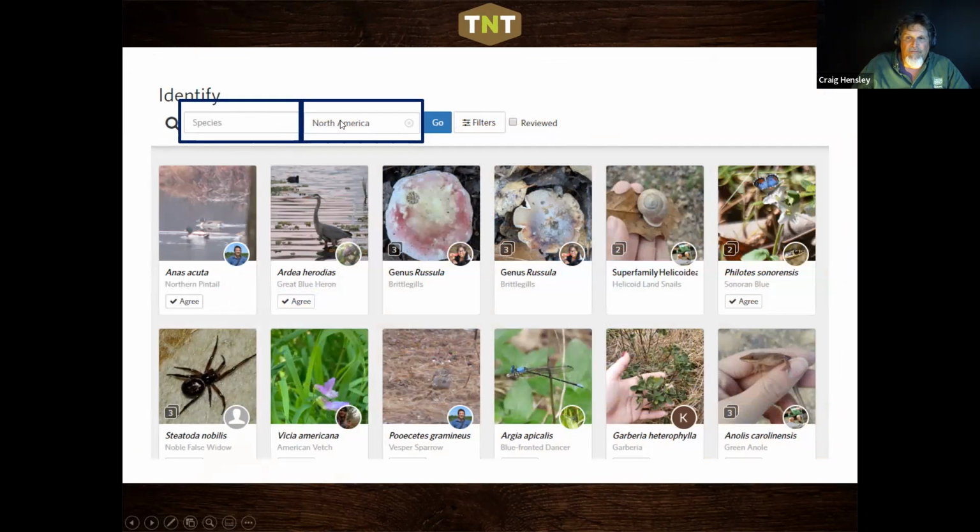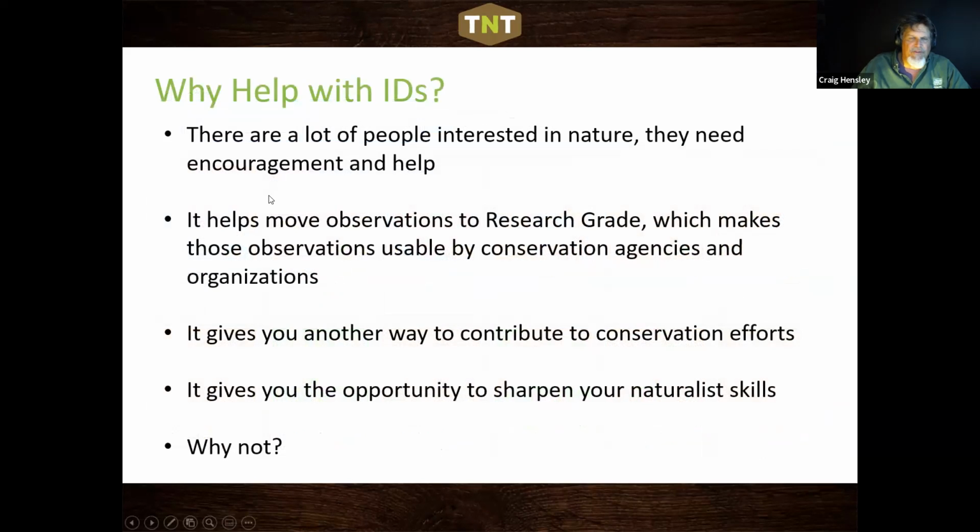You can pinpoint North America, you can pinpoint Texas, you can pinpoint Bexar County so that you can help other people identify what they have taken pictures of. And like right here, here's 2 ducks. So which one are you going to identify? They're trying to identify the northern pintail. Very good.